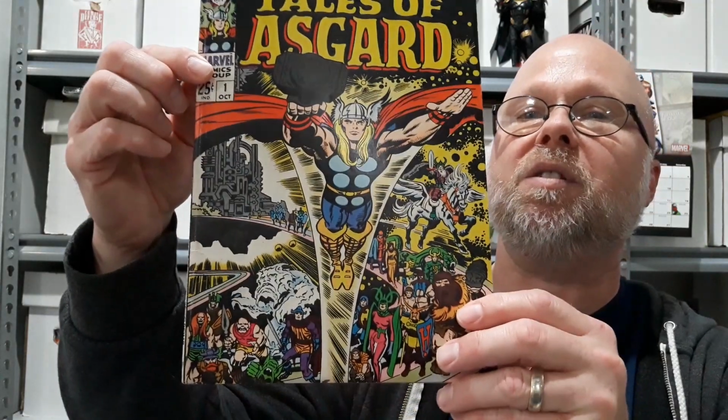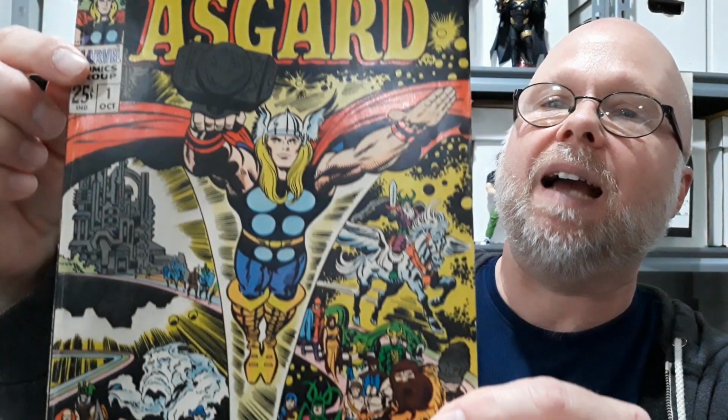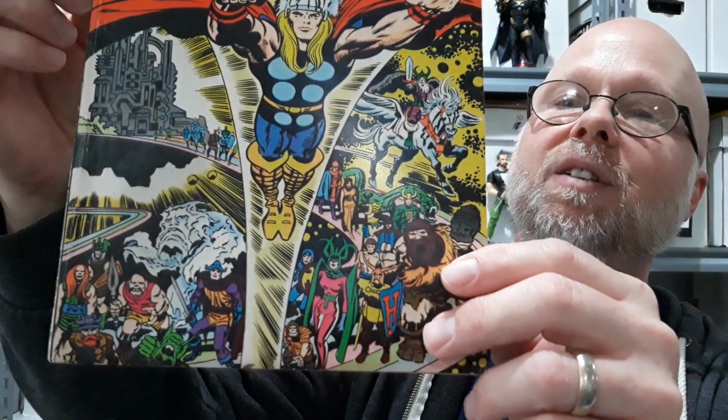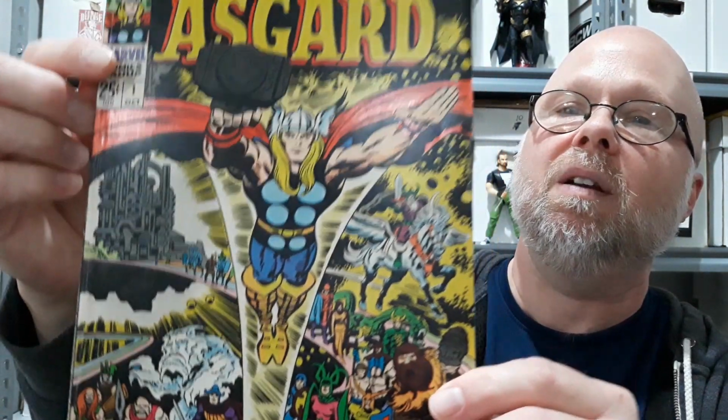Journey into Mystery comics. I'm not sure, but this is Tales of Asgard, number 1. It was a one-shot, but look at that gorgeous Jack Kirby cover. The colors, the black in the background, it just really is nice. It jumps off the cover, the image does. And so, again, one of my favorite, you know what I'm saying right now, at the moment, top 10 Marvel covers.